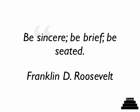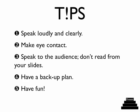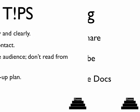In addition to FDR's advice, let me offer a few final suggestions. Speak in a clear voice and loud enough so everyone in the room, even those in the back, can hear you. Look at and speak to your audience. Don't read from your slides. Have a backup plan in case the technology gods are not friendly on the day of your presentation. And finally, have fun. Hopefully you're speaking on a topic you know something about and have some interest in.